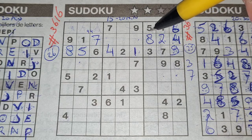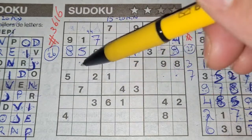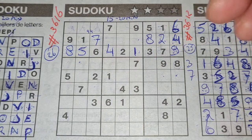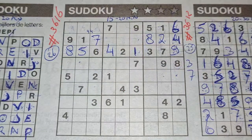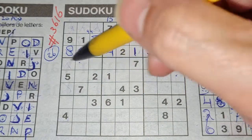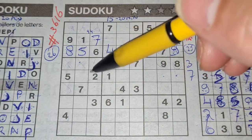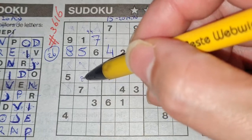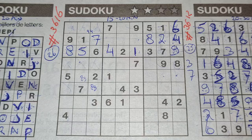And we have a pair in this big square. In this big square, we have 1, 2, 3, 4, 5, 6 missing numbers. Two of those missing numbers are the 8 and a 9. We have an 8 and a 9 in this column, so no 8 and 9 in these two boxes. We have an 8 and a 9 in this row, so no 8 and 9 in these three boxes. The 8 and 9 go in those two boxes, a pair. Let me mark those two boxes, 8 and 9.